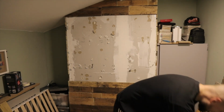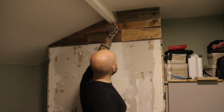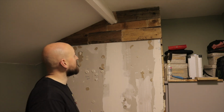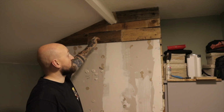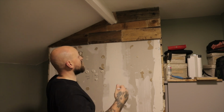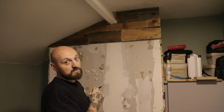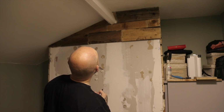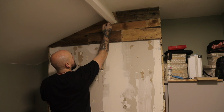A little idea. This is in the shape of where it needs to be. So I'm gonna mark these boards up, and I can use these boards as a bit of a template to get me started for cutting in the plywood and slotting it in. Because if not, it's going to take a lot of measurements and scribing and all that good stuff. So I'm gonna just mark these like this.